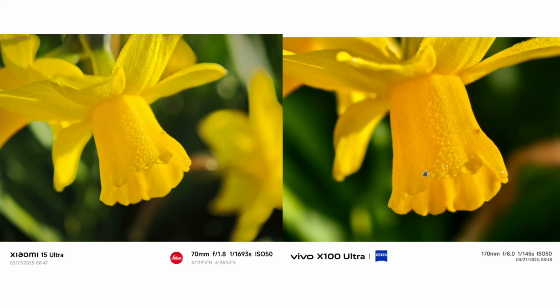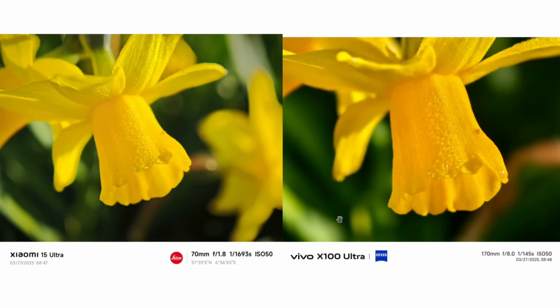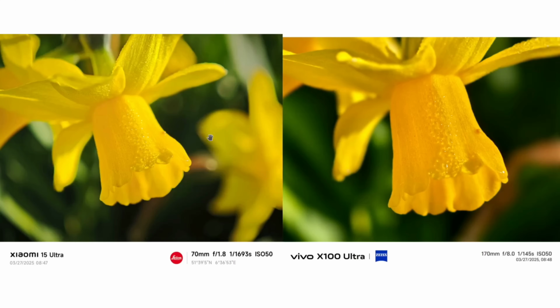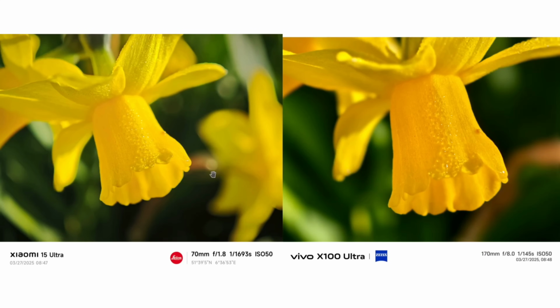You can see how much more orangey the color gets on the Vivo. It has the more pleasant kind of bokeh, that's for sure, but at this point I think for the macro shots the Xiaomi is doing a slightly better job than the Vivo is doing. Both are fantastic for macro photography, and the detail level that you can get out of them is splendid, but the shallower depth of field on the Vivo X100 Ultra, thanks to the larger sensor, is not always working to its advantage, and here I think the Xiaomi 15 Ultra has a slight advantage.